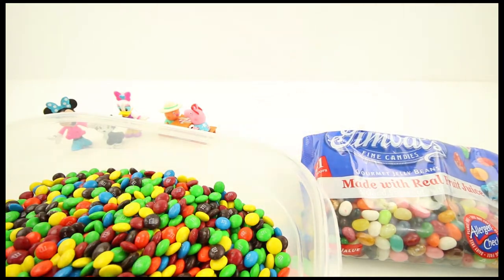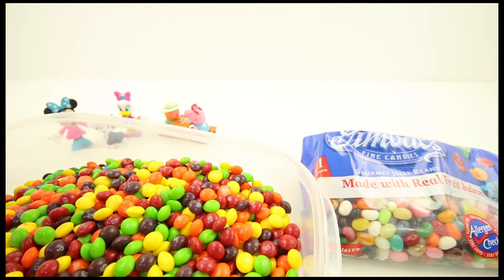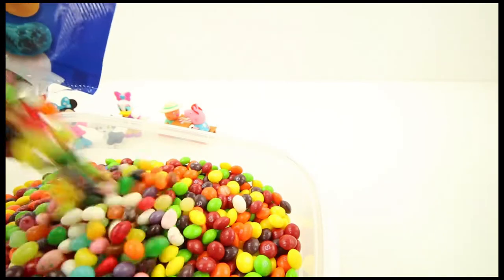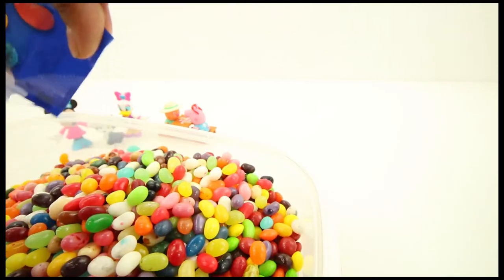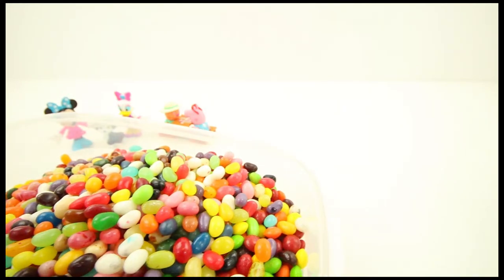Now, time for the Skittles! Okay, let's open. And now, let's pour them out. Oh, wow! They are the same shape as the M&Ms. And they are so colorful as well. And now, for the jelly beans. Ooh, look at all these colors. They are so much fun.